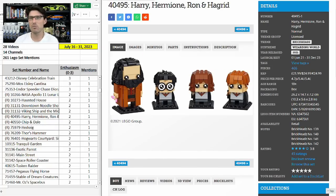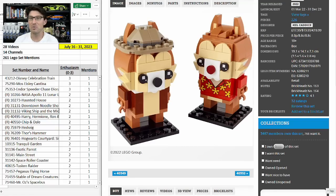Brickheads, Harry, Hermione, Ron, and Hagrid. Yes, it's Brickheads. Yes, it's Harry Potter, so it'll probably do okay, but I'm passing on this one. It's just a little too plain. Chip and Dale, these two characters are adorable in Brickheads form. I'm sure they'll do okay, but I'm not overly excited about this one.